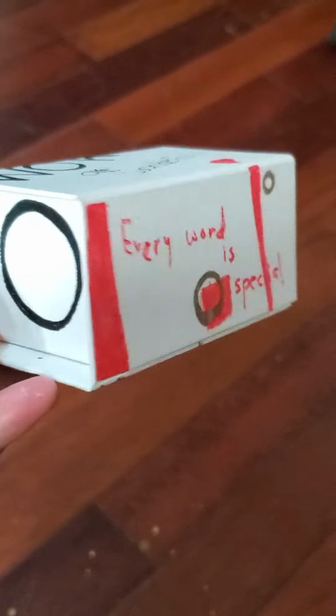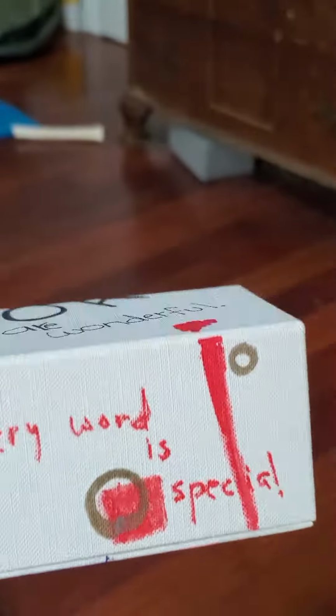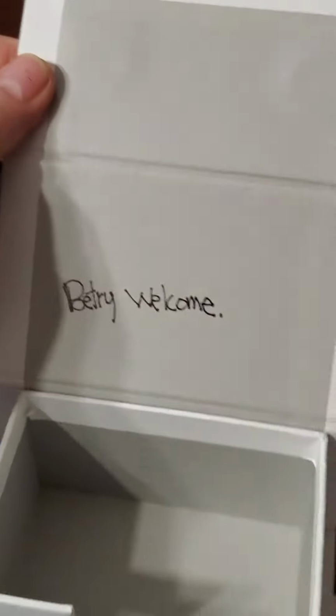Okay, circle. Now, the bottom, quite colorful. Let's see, is there another side? Yeah, that's the other side of the words. Okay, and then this, my business cards came in this box months ago. And it's a sweet little box.